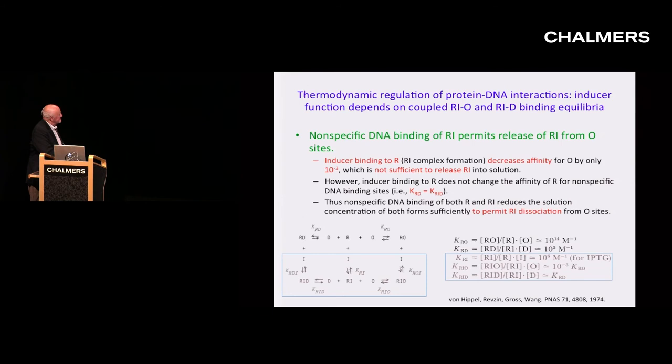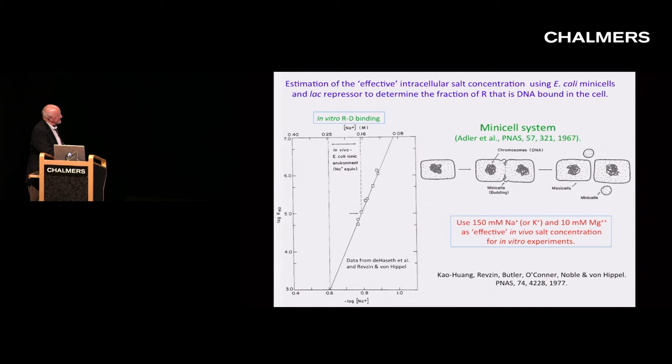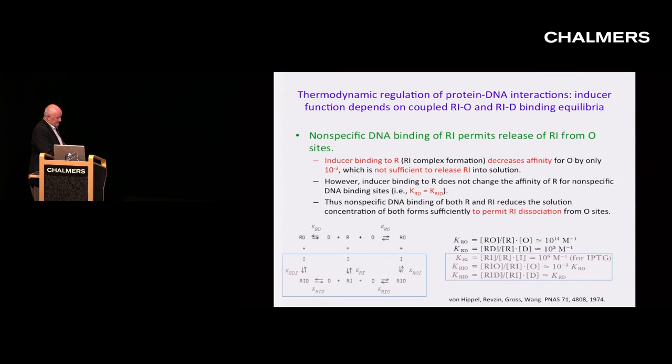Yeah, so this you can use as an effective concentration. Of course, there are a lot of other ions and there's macromolecular crowding and everything else inside the cell, but if you want to make yourself a solution that behaves about like physiological conditions, then this is not a bad choice to make. Okay, so the first issue that follows from all this is that thermodynamic regulation of protein-nucleic acid interactions has to be looked at this way.